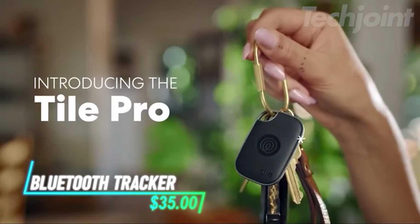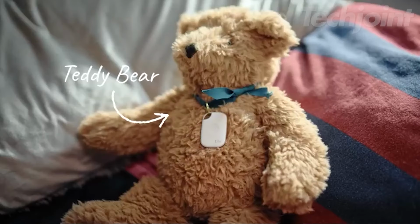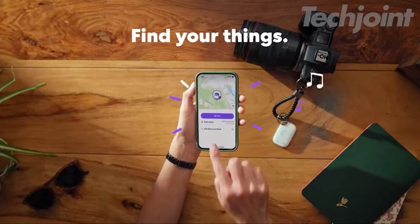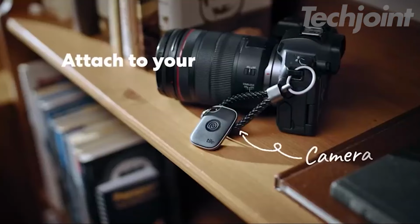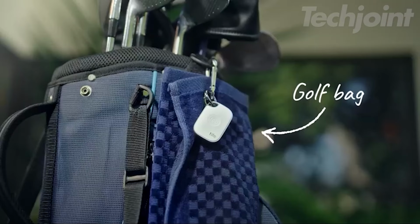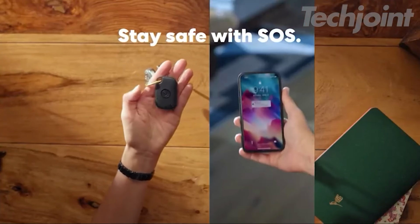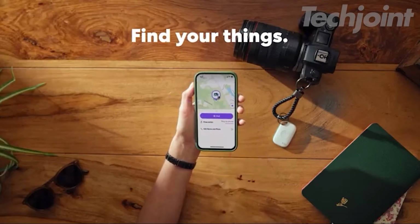Never lose track of your belongings again with this powerful Bluetooth tracker. Whether it's keys, bags, or other valuables, this compact device ensures you can always locate them using the free app. It even helps you find your phone. Compatible with both iOS and Android, it offers a 500-foot Bluetooth range and water resistance. With SOS alerts for safety and seamless integration with Life 360, staying connected and secure has never been easier.